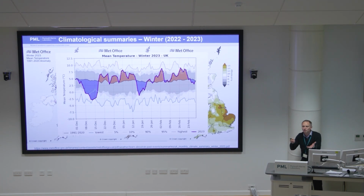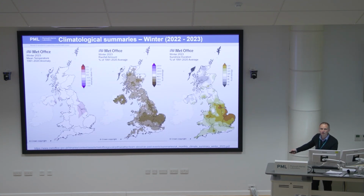So it was a flip-flop winter, and if you look at the map that I just showed here, you'd think, well, it's pretty average, but actually those extremes you don't really pick up with these kind of maps.